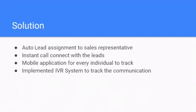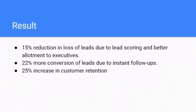Using this Corefactors IVR system, we enable direct connectivity to the person. So you don't need to spend time with the receptionist, and you can land directly at the right branch you want. And the result of this CRM solution in the last 1 year: we reduced lead leakage by 15% due to lead scoring and better allotment of executives, which I talked about in the last slide. When leads are assigned to the right sales executives who have domain knowledge, it reduces lead loss by 15%, and gives 22% more conversions on leads due to instant follow-ups.